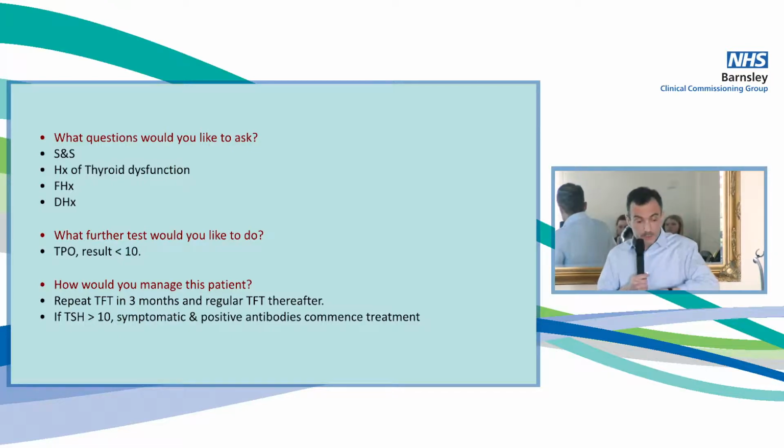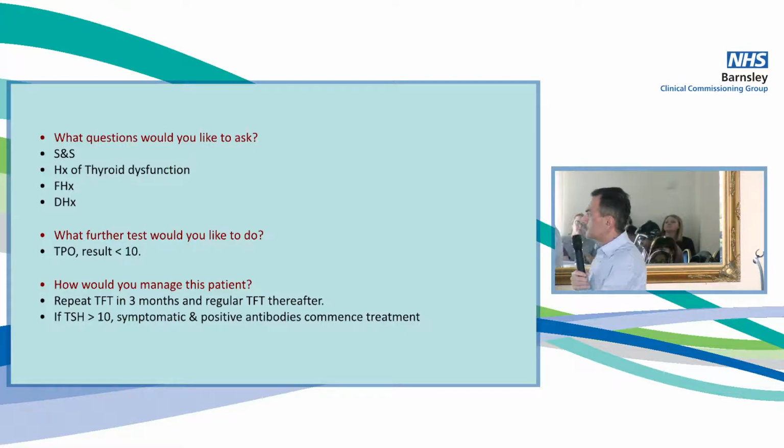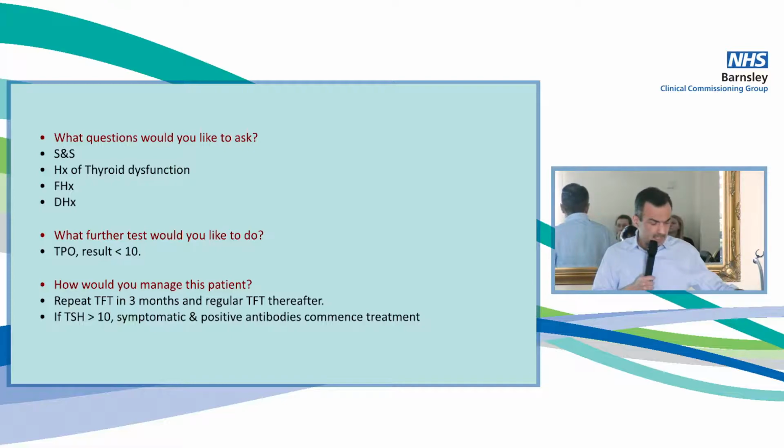Then another test which is worth doing is checking the thyroid antibodies, the thyroid peroxidase antibodies. Because if they're negative, then you're less inclined to start treatment. But if they're positive and the patient is symptomatic, then you would start some treatment. So if they're negative, patient asymptomatic, you can simply just repeat the test in 3 months' time and reassess.